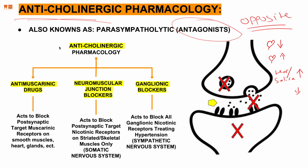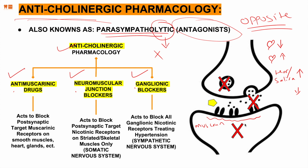See, the anticholinergic pharmacology is also known as parasympatholytic, and the word lytic means to break, right? Parasympathetic. They work in three groups: antimuscarinic, neuromuscular junctions, and ganglion blockers. So antimuscarinic, because all of these receptors in the cholinergic pharmacology are muscarinic. Therefore, they will be blocked.